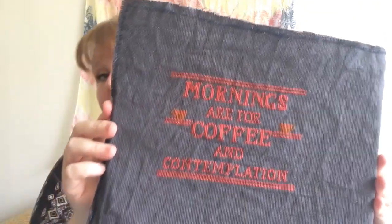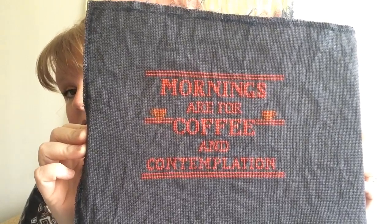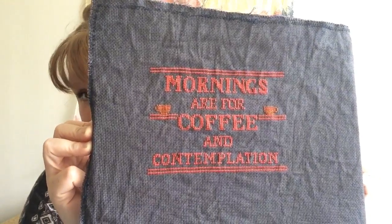This one was just a quick start and finish that I cannot believe how fast. I started this on, I believe, Friday and finished it on Sunday morning. So mornings are for coffee and contemplation. So again, it needs to be ironed. I already have a frame for it. I'm going to put this in our kitchen.